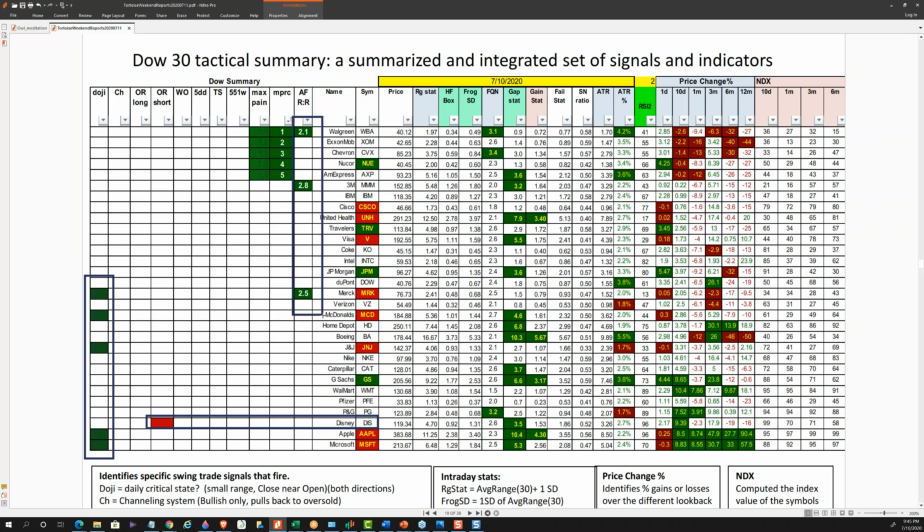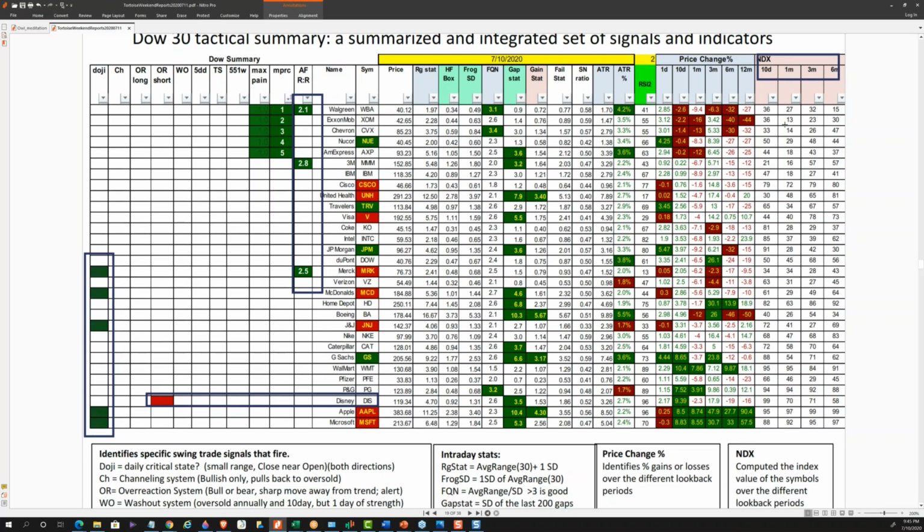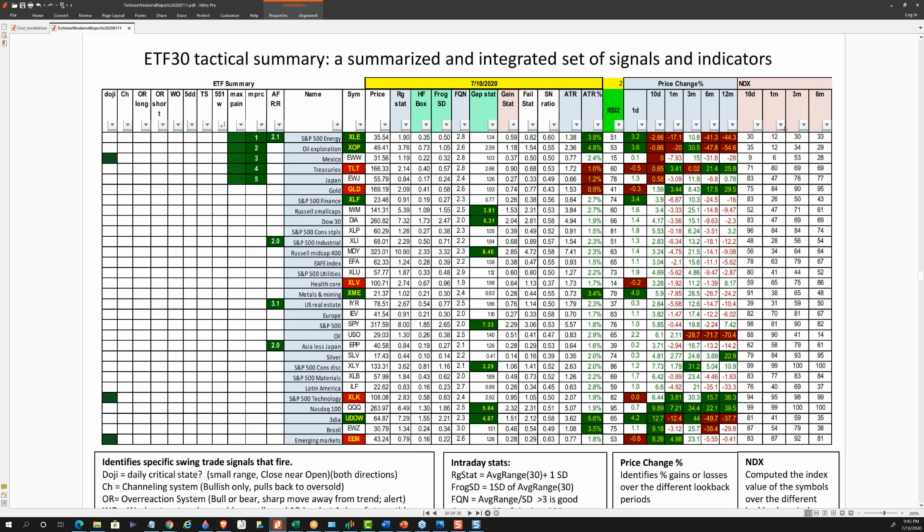Only a handful of auto framers, better than 2-to-1. Nobody fired on the breakout plays. In the ETFs, just a handful of dojis. So here's Mexico, and he's number 3 on the max pain range compression. Yeah, that's all there is.